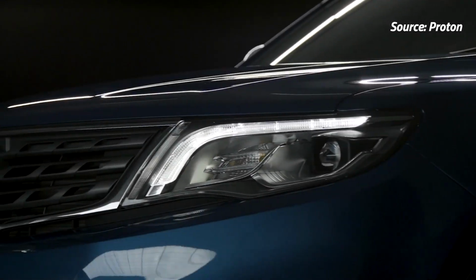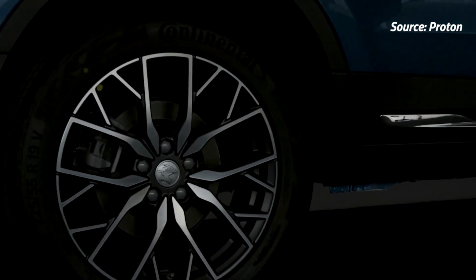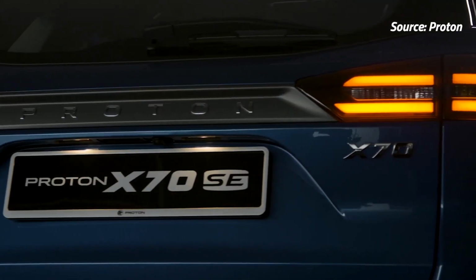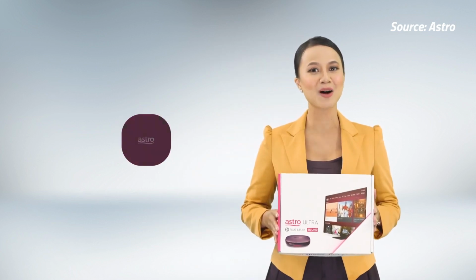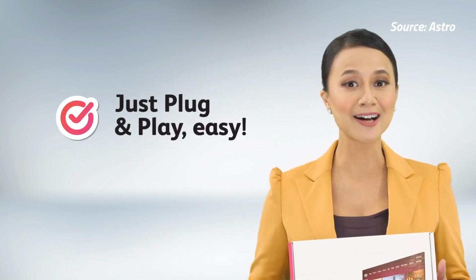If you're a fan of Proton vehicles, Proton has recently announced the Proton X70 Special Edition here in Malaysia, and there are only 2,000 units available. Astro, on the other hand, has officially announced their Astro plug-and-play box. This is their satellite dishless Astro box, which lets users install it themselves and stream content using just an internet connection. Alright, so without further ado, let's get started.